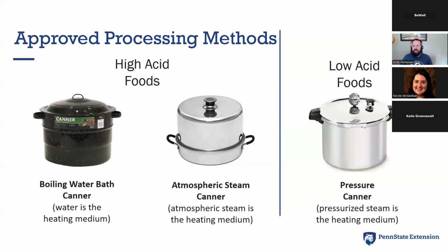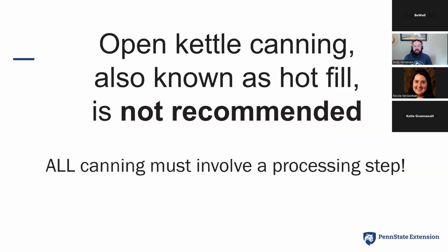Now, sometimes people say, hey, I've learned about canning from my older relatives, and they told me you just put the food in the jar, close the lid, maybe turn a jar upside down, maybe cover it with a blanket, and then it's just good to go. That's called open kettle canning or hot fill hold. That method is not recommended. We've learned a lot about the science of canning in recent decades, and we know that for canned products to be safe, they must be processed. They have to continue to cook once they're put inside the jar. So we can acknowledge that that's something that used to be taught and a method that we used to follow, but not something that we want to follow today.